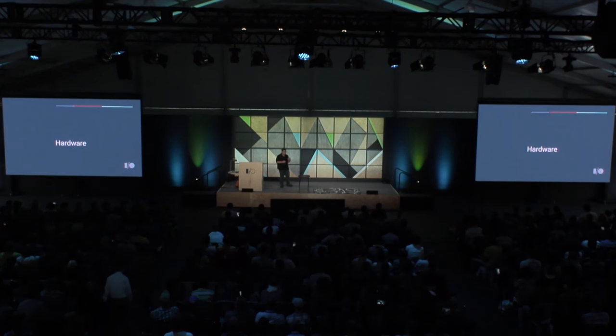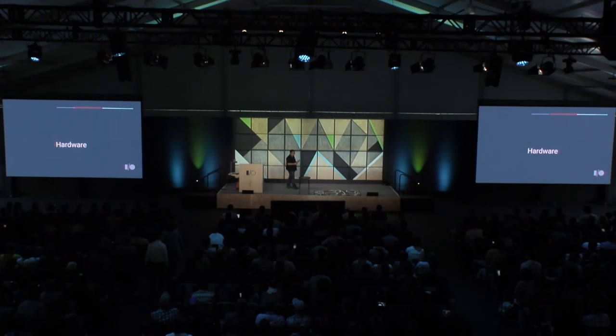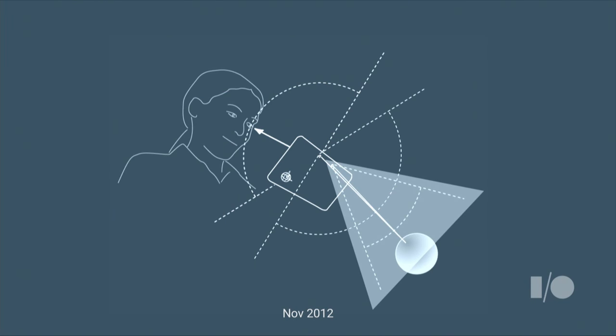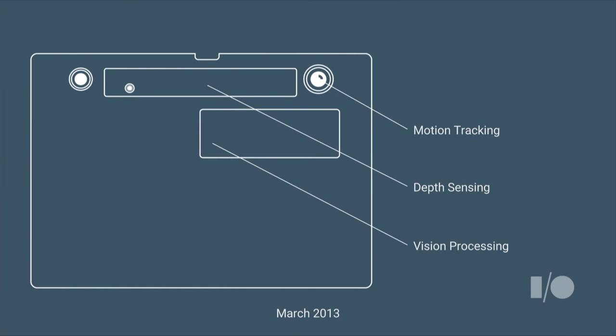But to achieve these new capabilities, we actually have to introduce new hardware. And if you've been following very closely, you'll be familiar with some of these. But I wanted to give you a sense that this started about 3 years ago with a drawing that looked like this, which is just a proposal for a tablet that had new sensors to do tracking, depth sensing, and inertial measurement units. And so a few months later, in 2013, we had our very first Android prototype.